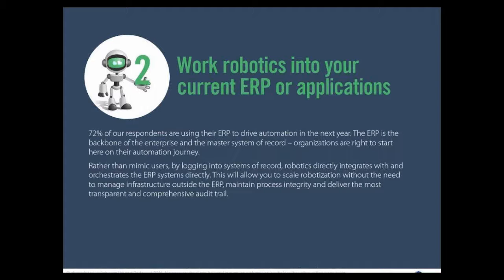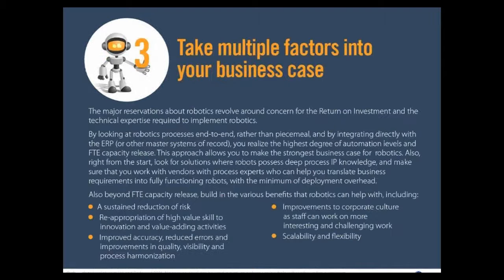Thank you very much. Now I'd like to explore the third tip that we have to help you realize the power of robotics in your organization, and that is to take multiple factors into your business case. We hope on the webinar today you've picked up quite a lot of these other factors outside of just FTE release. We found that the major reservation about using robotics was the return on investment, as well as the technical expertise to implement robotics.